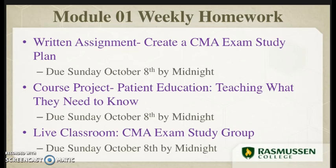All right, so last thing I want to talk quickly about is your homework for this week. So homework there is in the purple, and one of the first things that you have is your written assignment. So creating that CMA study examination for yourself, kind of your study plan. That one, we actually give you the template. I actually want to see you put together your study guide. I want to see how you're really planning to study for this exam.